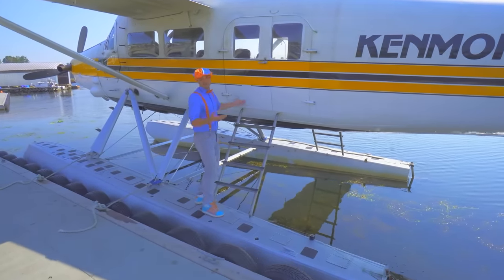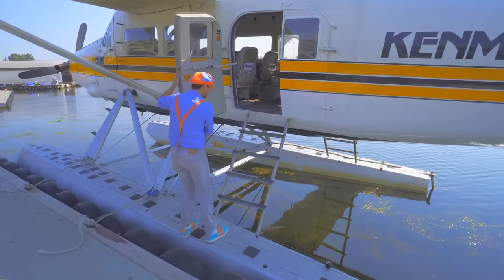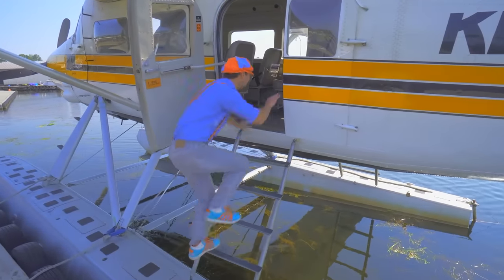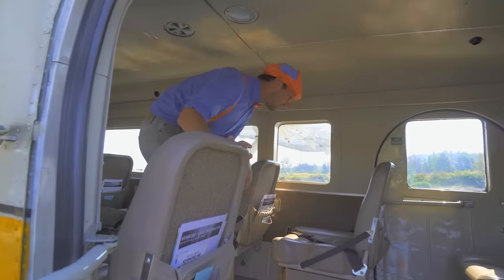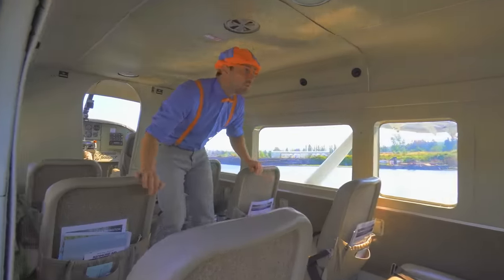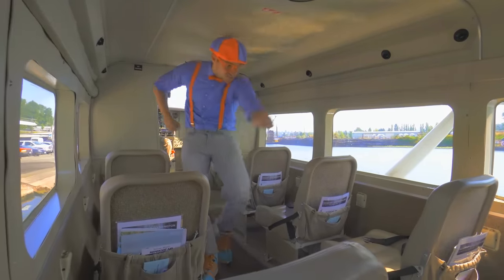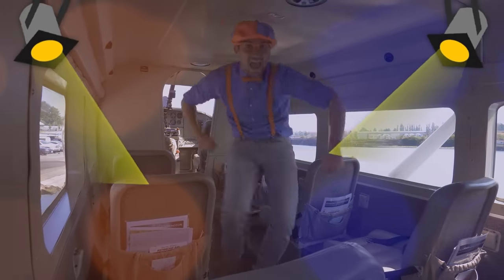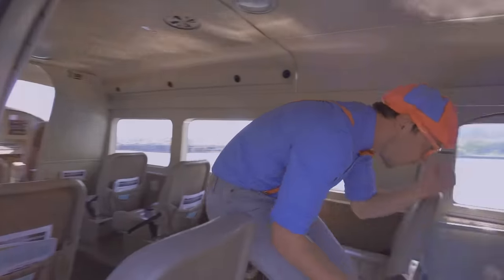Okay, first, you have to open the door. So then, you can go inside. Here we go! Come on! Whoa! It's so roomy in here. Whoa, there's so much room. It's like you can dance. Woo! Yes! Woo-hoo! Yeah!